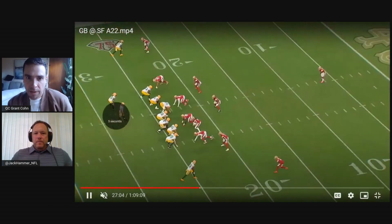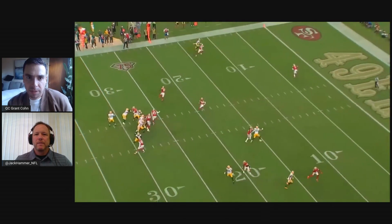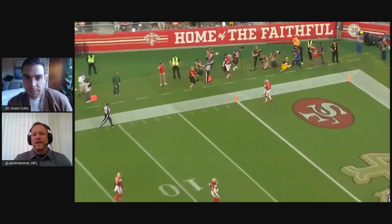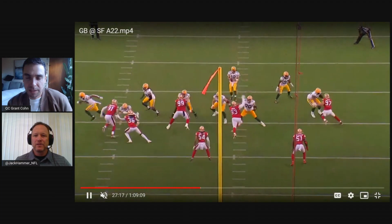Yeah. He's in a little bit better technique here. He's trailing, but he never gets it around, and where that ball's put, he has no chance. That's Johnson. Part of that's also Dante Johnson.